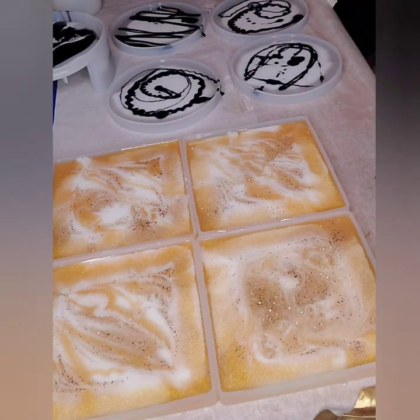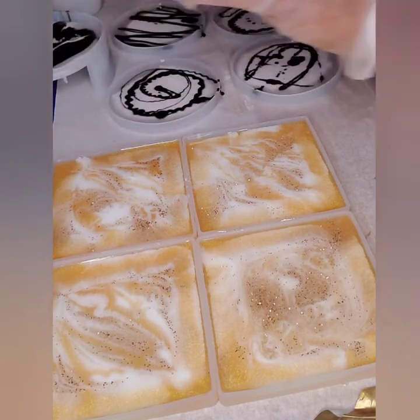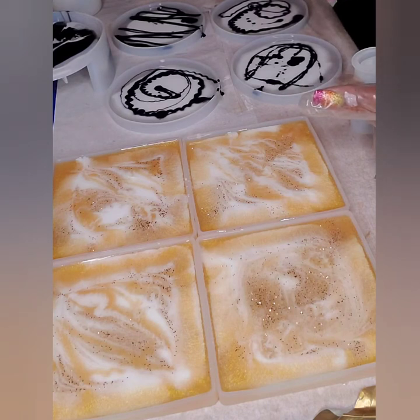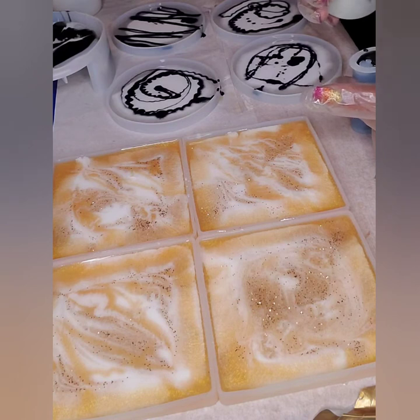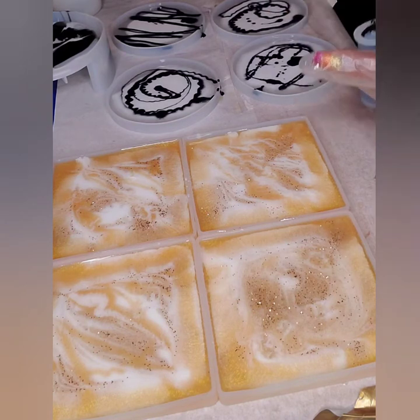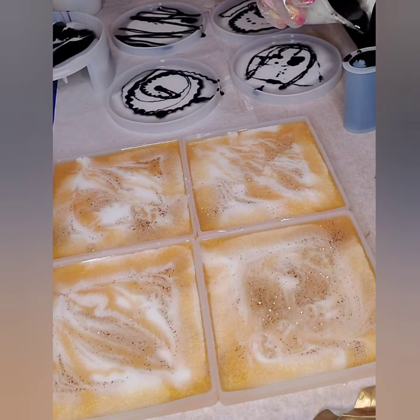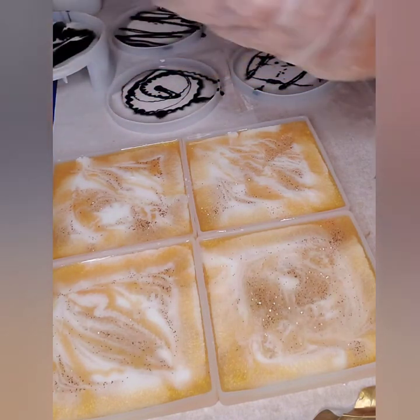This is such a bold color, so I'm going to not use as much, but I'm gonna go ahead and do a little bit in here because I know I'm gonna have enough left over. And this is just a cigarette lighter mold. I just kind of use it when I have a little bit too much resin, I can just put it in here. Set it to the side.